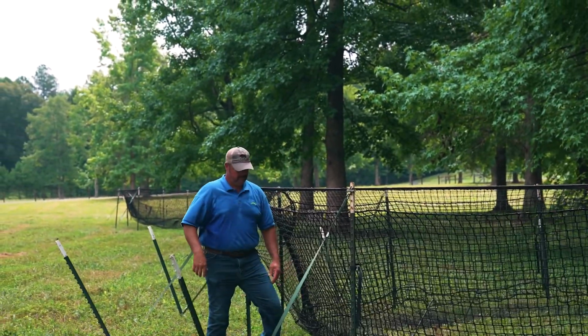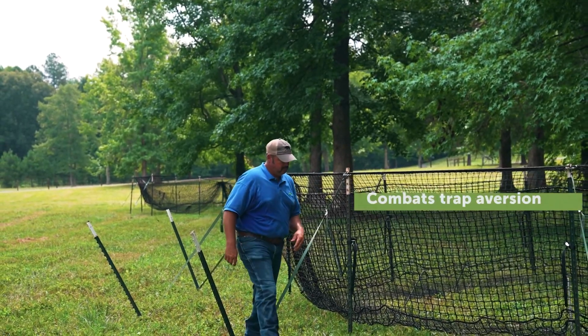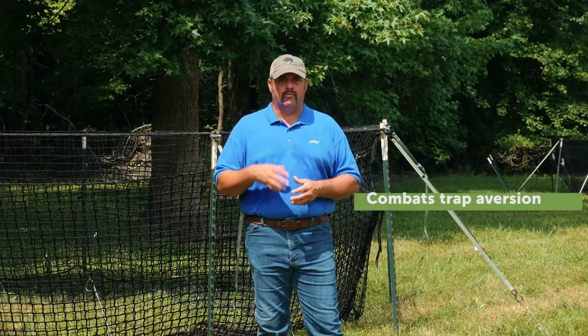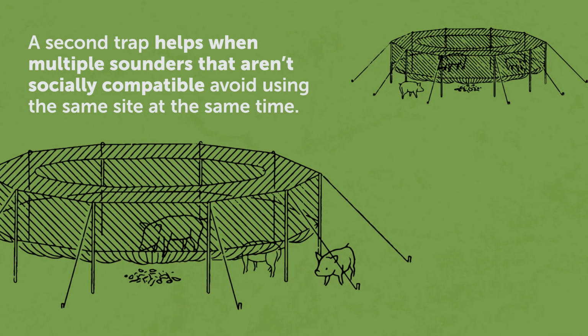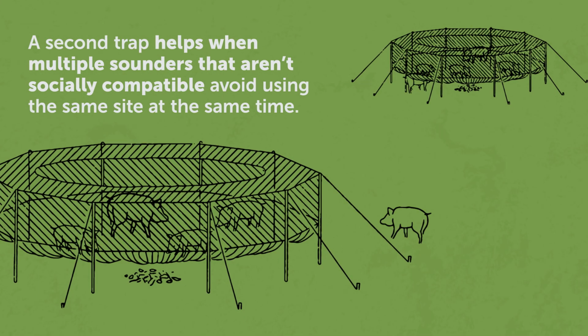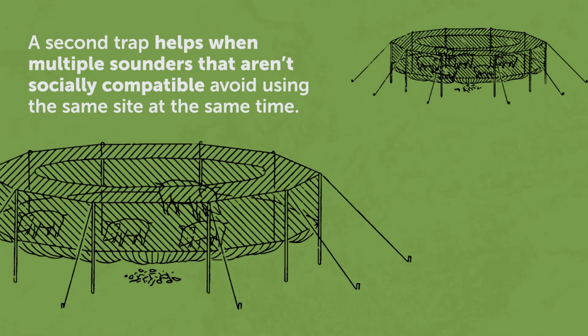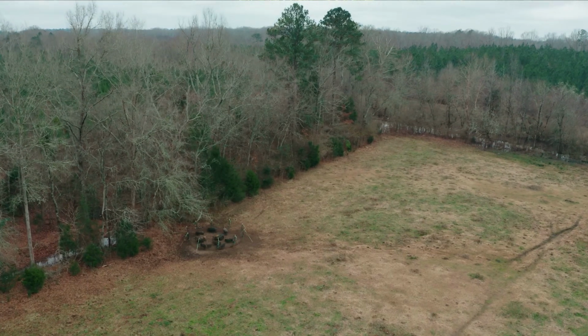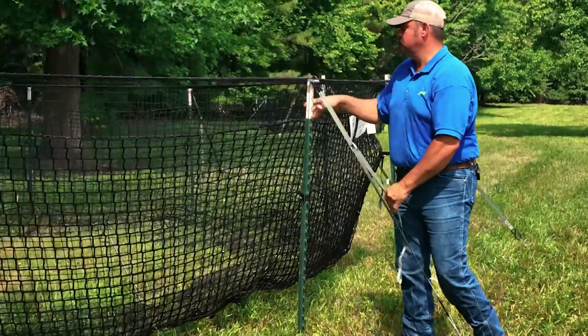And finally, and maybe most important for you in your situation, is a concept that we call trap aversion. Trap aversion is anything that could prevent an animal from wanting to enter that trap. That's something we see most often with sows that may be bred or may have pigs at side. When they encounter a trap to find mature, breeding age boars in that trap, they can be very reluctant to enter that trap with young at side or being bred. In a single trap situation, that would cause you to have to spend multiple days in the field trying to catch that sounder and remove them from the landscape.